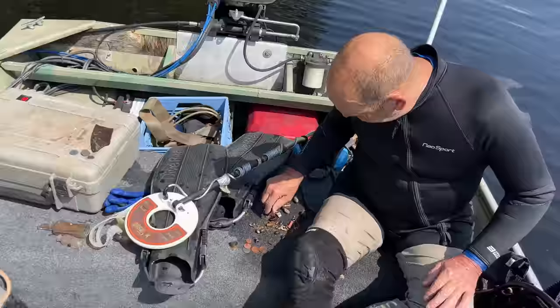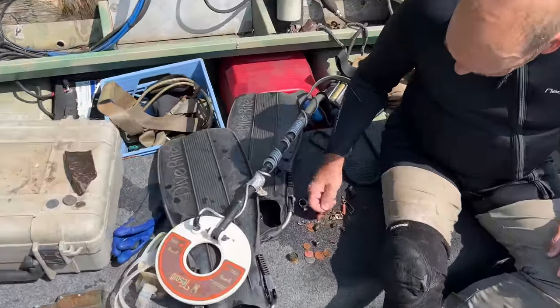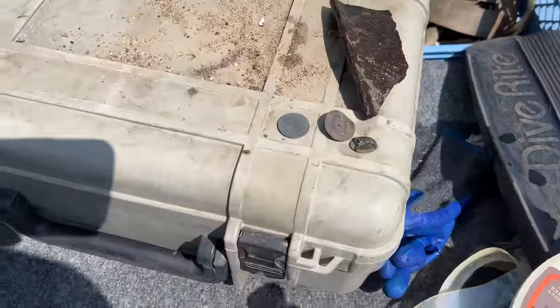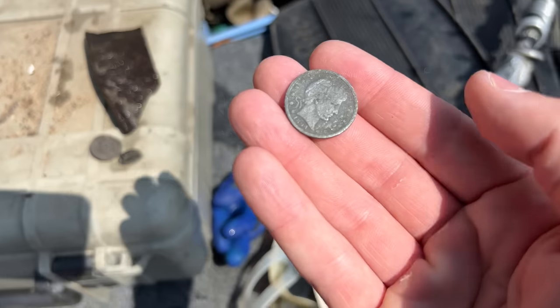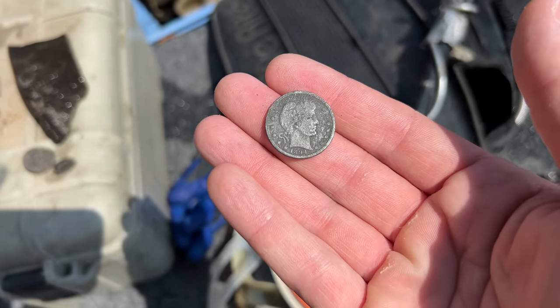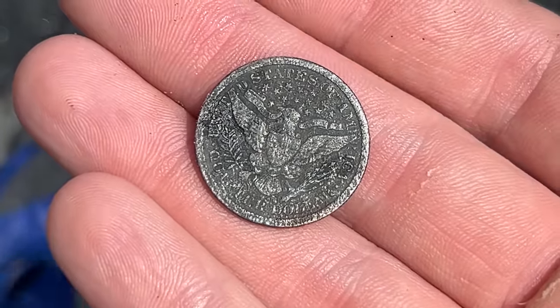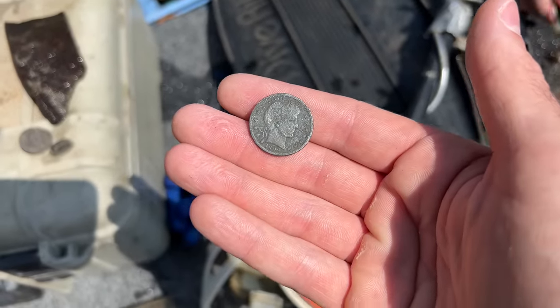So we're up from the second dive, y'all. Let's take a look at all the finds. Ron definitely beat me this time on detecting anyway, for this site. First time. So second dive, at second site too, not the same site. He got this lovely 1894 Barber quarter. That's a silver quarter. You can see where it's tarnished from the water.